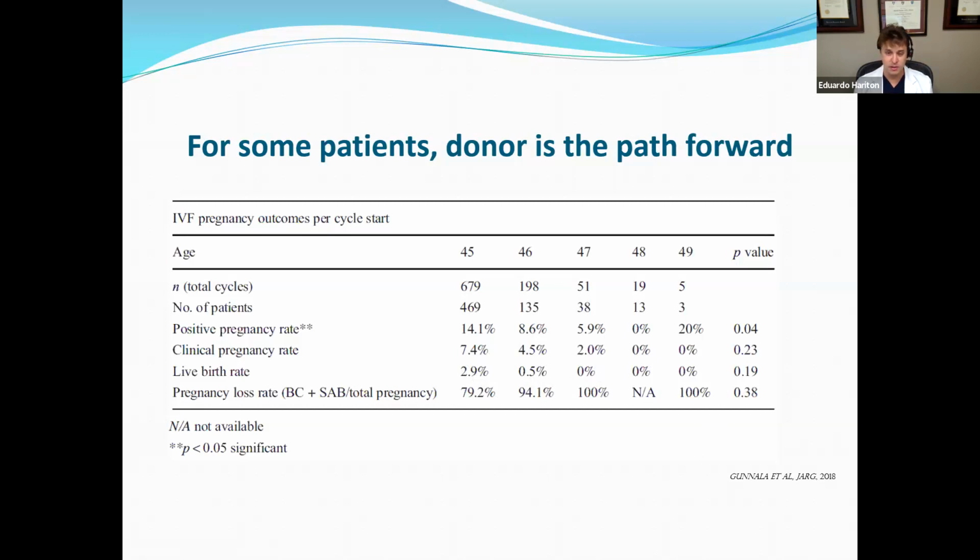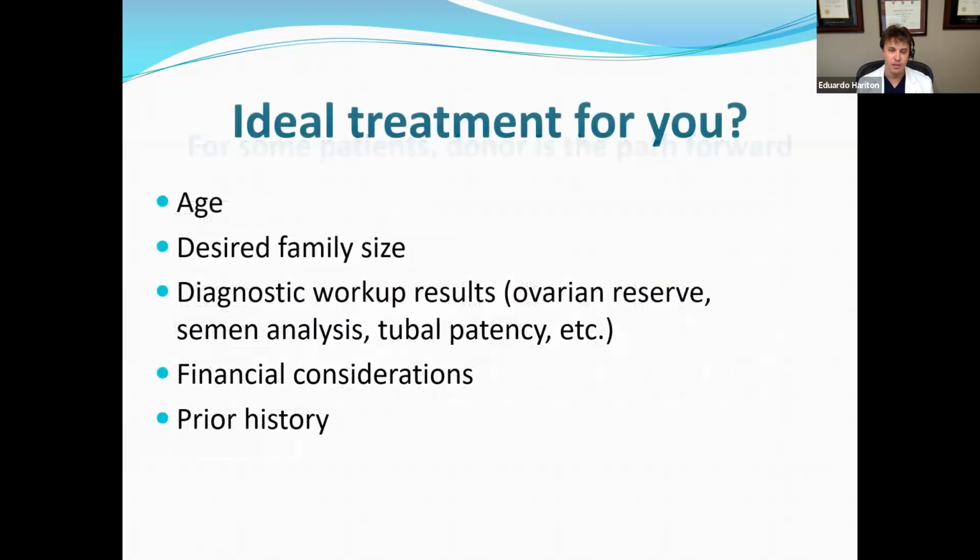And for a lot of my patients who didn't consider that and went through it, it is an incredible way to help families grow, but it's not necessarily for everyone. So that's important to know and acknowledge.